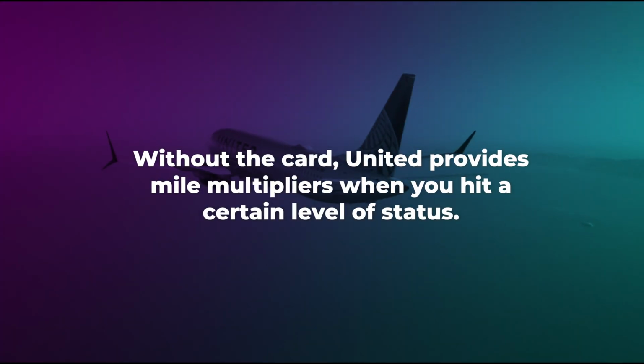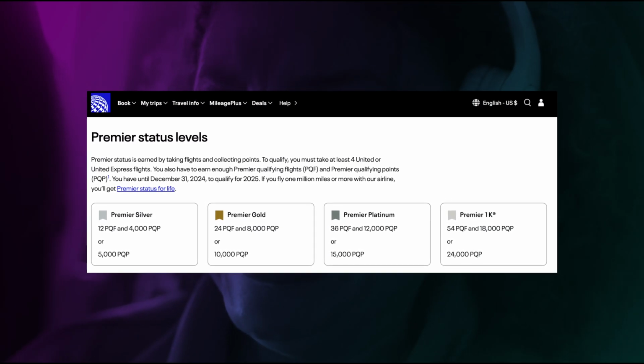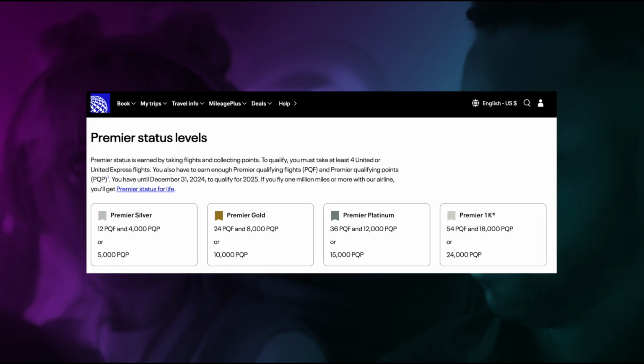Still seems pretty dry? I hear you. But unlike other credit cards with bonus categories, this card rewards you just for having it and of course, flying United. Let me explain. Without the card, United provides mile multipliers when you hit a certain level of status. This starts at 7 miles per dollar at silver status and can go as high as 11 miles per dollar at their highest public status, which is Premier 1K.